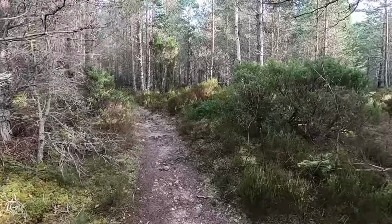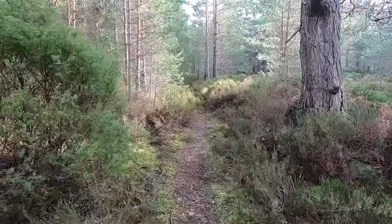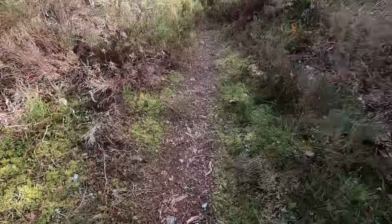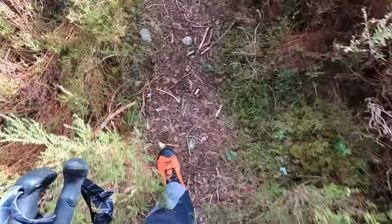Okay, we've come from the left. I'm going to give this one a go. Definitely some kind of pathage. That's enough of a worn ground to certainly suggest folks have been here before.